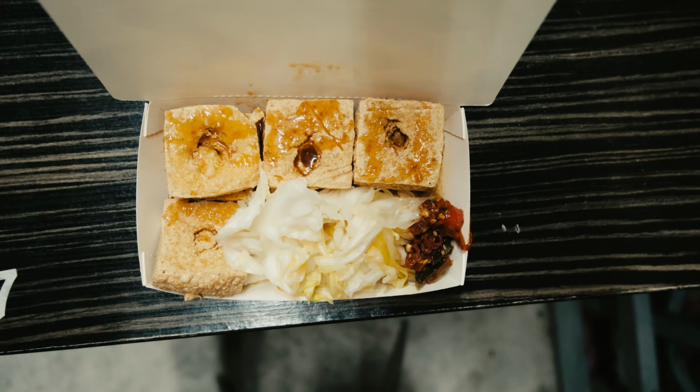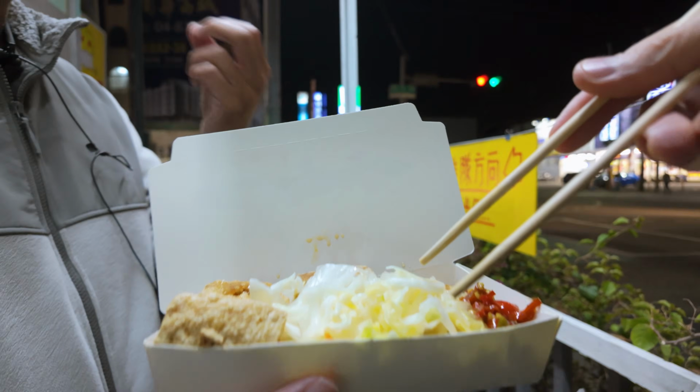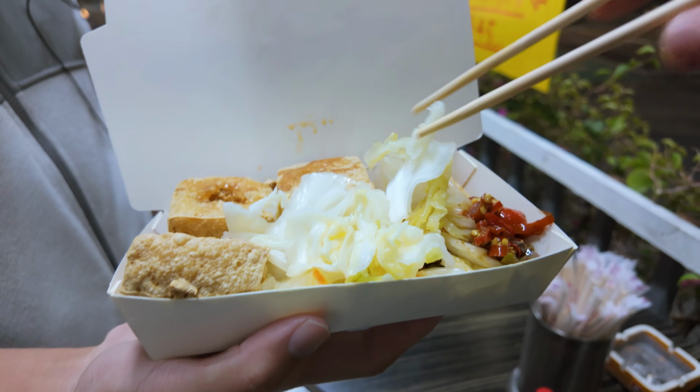Crispy, pretty good. I don't even really taste so much funk. If anything, it kind of tastes like mushroom. Yes. And when we eat it with the cabbage, it actually freshens your mouth a little bit. Yes. A little bit of cabbage.